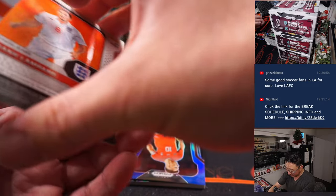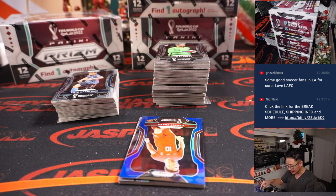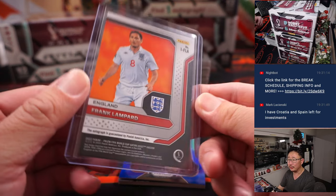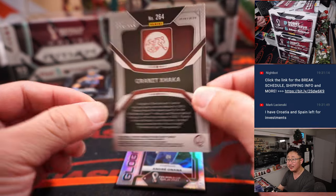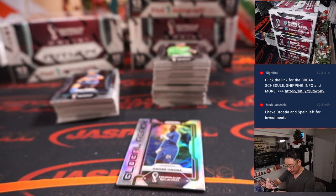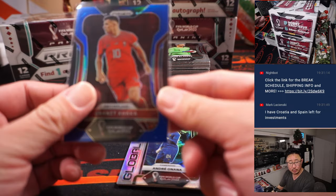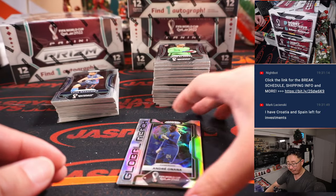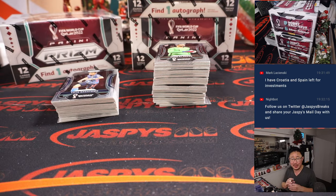And more England, Frank Lampard. Wow, we're going back to that Gary Neville, Frank Lampard era. Taking us back. Steven Gerrard with England, part of this so-called golden generation. There's Granit Xhaka to $2.99. We'll see Switzerland in action tomorrow. Portugal, Switzerland. Mark saying, I have Croatia and Spain left for his quote-unquote investments. Those aren't bad.